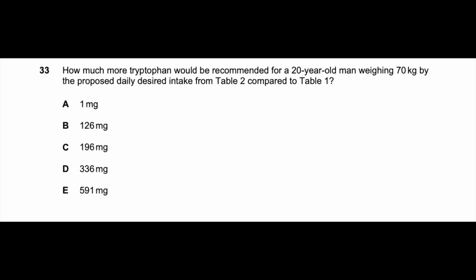Table 1 gives the value of amino acid in mg per 1 gram of protein in a hen's egg. 4 milligrams of tryptophan per 1 gram of protein with 56 grams of protein recommended per day. Recommended daily intake of tryptophan equals 4 times 56 equals 224 milligrams. Table 2 recommends 5 milligrams per kilogram per day of tryptophan for anyone 19 plus years. As this male is 70 kilograms, daily recommended intake of tryptophan equals 5 times 70 equals 350 milligrams. To answer the question, we must then calculate how much more tryptophan is recommended by Table 2 than by Table 1. 350 minus 224 equals 126 milligrams.